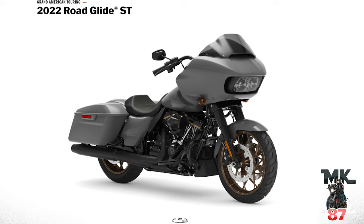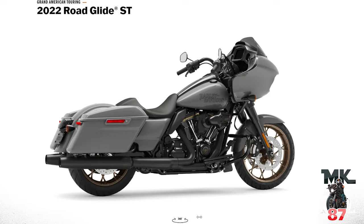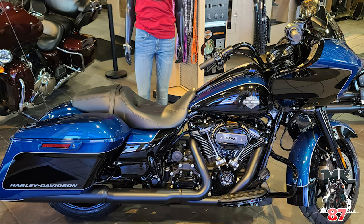Now for the ST, you're only gonna have two color options, which is gonna be the Gunship Gray and then the Vivid Black. On the Special, you're gonna have several options, and you're gonna have that two-tone color option this year. Similar to mine, mine's a red and black. You're gonna have that deep blue and black color, which looks amazing. I love that color combo they came out with this year. And then a bunch of other different colors, which look great. I really like the colors from this year. I think they did a really good job picking out those colors.